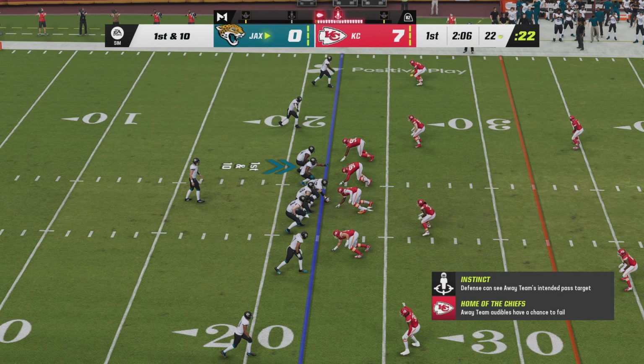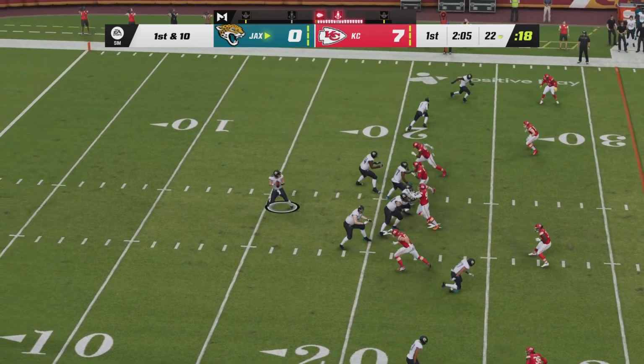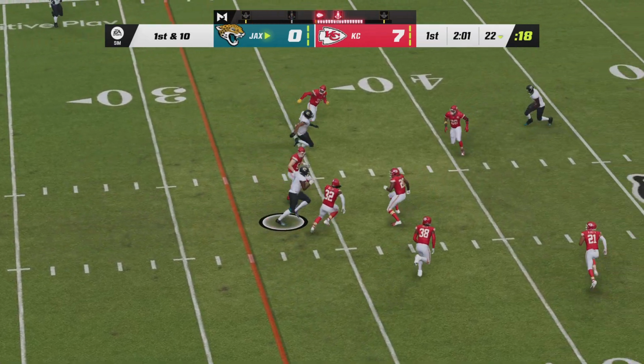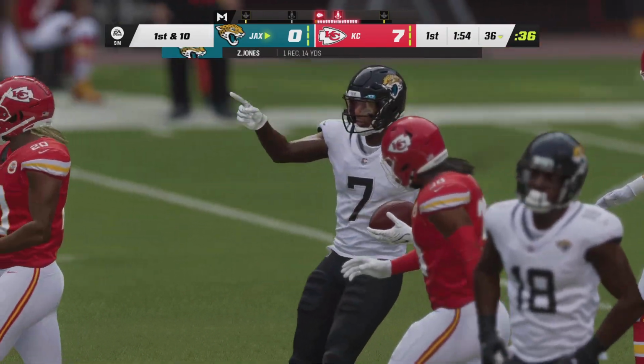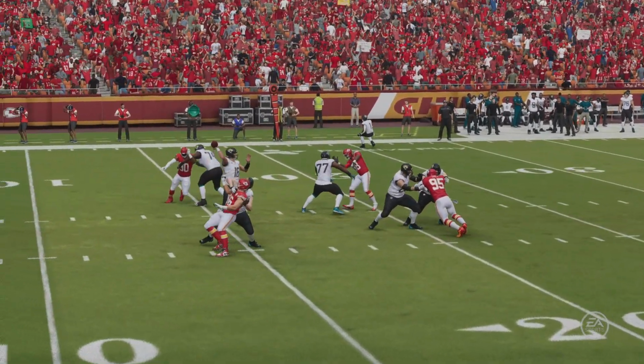Lawrence bringing the Jaguars up 1st and 10 at their own 22. Looking to throw, Lawrence. He'll get this one complete to Zay Jones. And they're able to get this one across the 35. First down yardage on the first play of the drive. Give him 14. First down, Jacksonville.